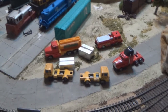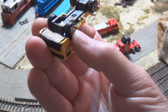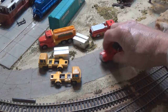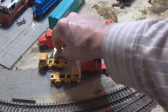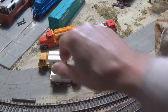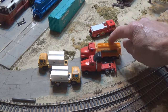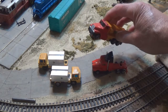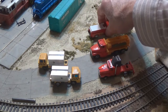And here is a couple more of these generic, yep, made in China. A couple more of these generic trucks that are right in scale. And here's another tractor trailer rig. And these trucks here just happen to work out nicely to carry these big loads like that. Now you can see this one here is pretty close, and I could probably use that one, but the problem with these 2 trucks here is they're too new. You know what I'm saying? Too new. So they won't find their way onto the layout eventually.